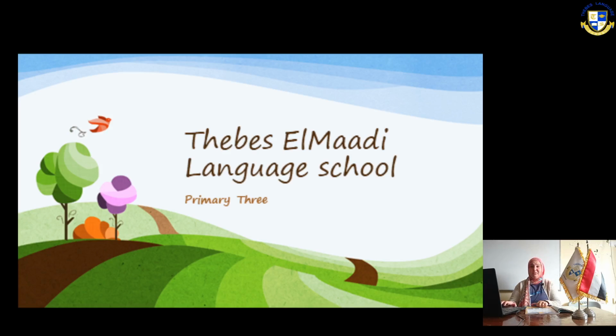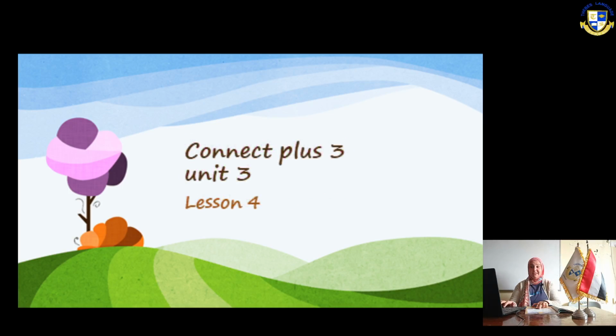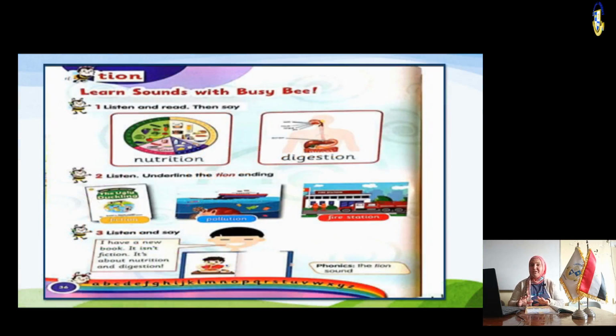Okay, today we are going to continue our unit 3 and this is the fourth lesson. In the fourth lesson we are going to have phonics. Let's see this slide with phonics. Of course, you love this part of the unit, the phonics stuff. Today we have a group of letters which is T-I-O-N.